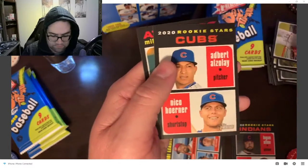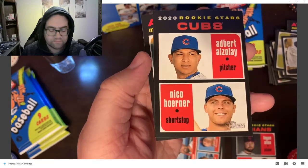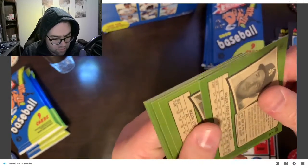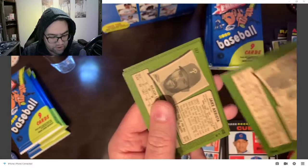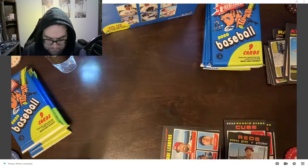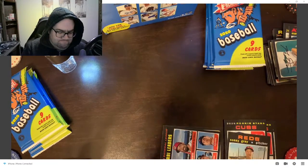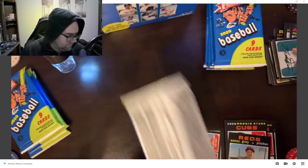Beef Wellington, Castillo. Cubs rookies, Nico Horner. It's like a happy kid. Mike Fiers. High number check. So this Sonny Gray is a high number with him tossing the ball. I don't really know anything about him. This pack opening method has worked really good for me so far since I've started using it.